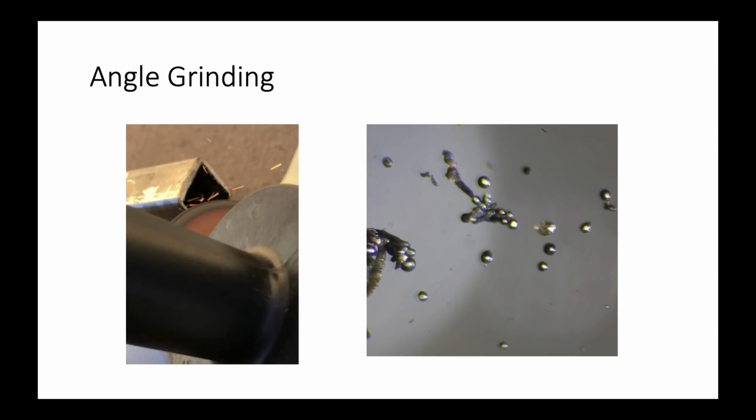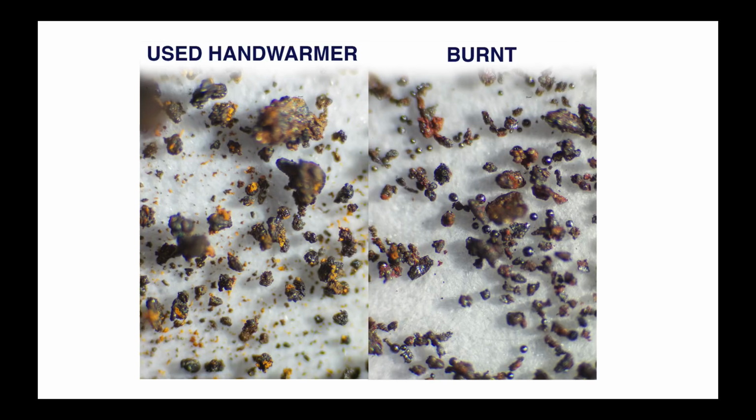Angle grinding is another thing that creates iron microspheres, and this is the friction method essentially. This is very similar to what Hooke was doing in the 1600s with a flint and a piece of steel. It's shaving off at high speed little bits of steel which then ignite, and then they form these iron-rich microspheres. You can do other experiments. I used a used handwarmer, tossed that through a flame, and the iron filings that are in a handwarmer ignited and made these iron-rich microspheres.